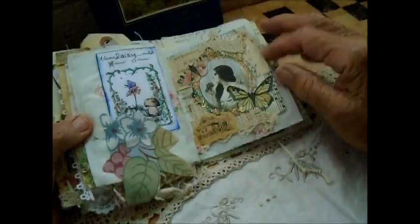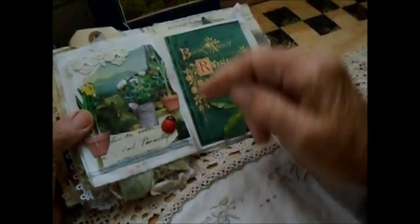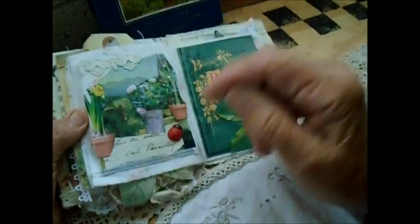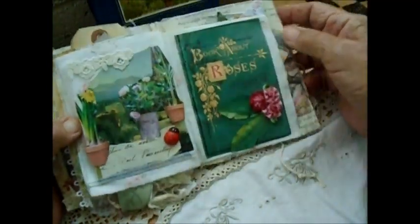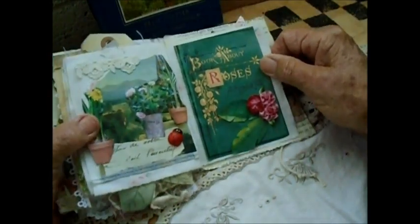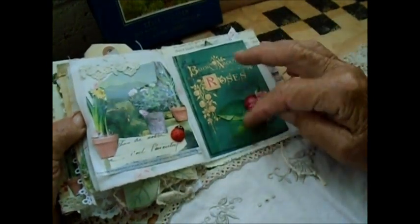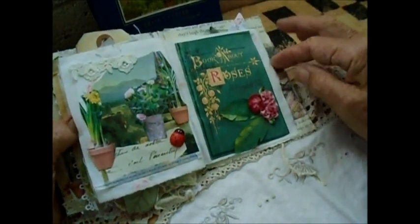So that's my contribution. On this page we were each given a little ladybug, and we had to incorporate that into a collage. So that was mine. And on this side I found a book cover that said roses, like a miniature book cover, and put some leaves that I made, and then these are purchased roses.